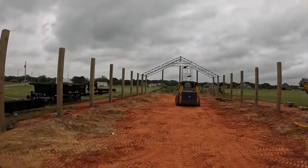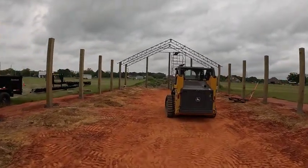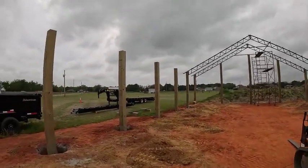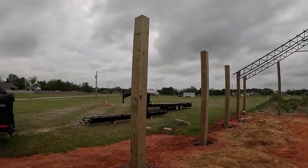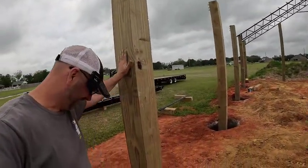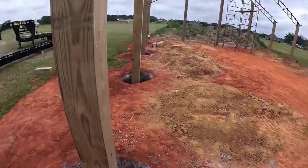It's going to be essentially like a giant ranch house. So we're walking in the garage now, and pretty soon we'll be, here we are, in the living area. So pretty cool. These timbers are massive. Look at these things. These giant timbers. And then these big old holes, like I said before, they'll all be filled with concrete.